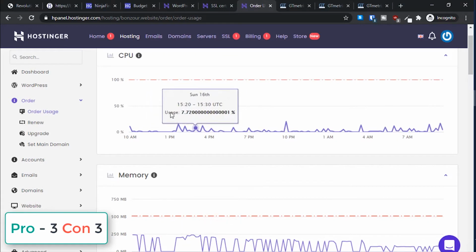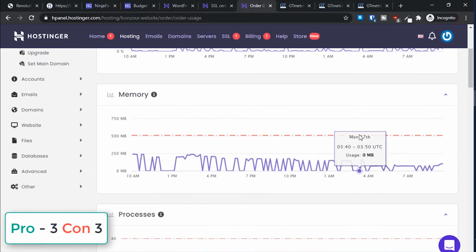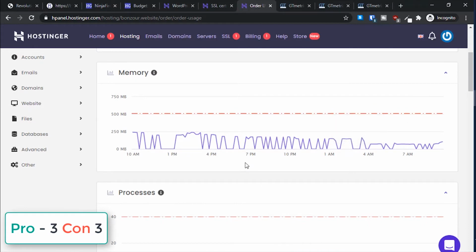You can see the CPU usage is pretty low for all the websites, and they do not really receive a lot of traffic, so it is kind of expected. But the memory usage is, I would say, quite high, even when there is almost no activity going on. It was kind of low a few weeks ago. I don't know why it has suddenly increased so much, but I think the memory usage is very high considering the amount of visitors this website gets.